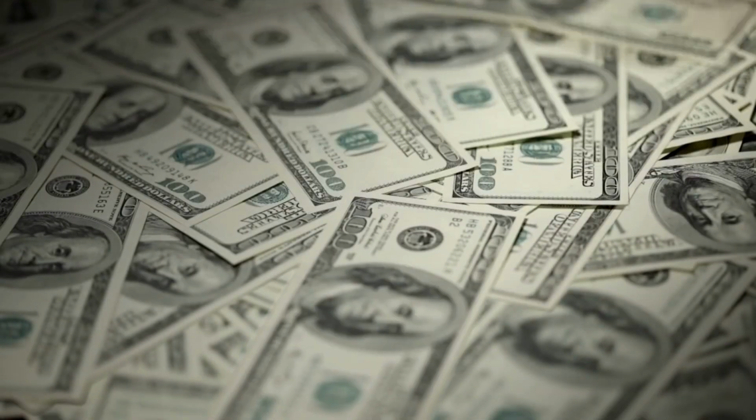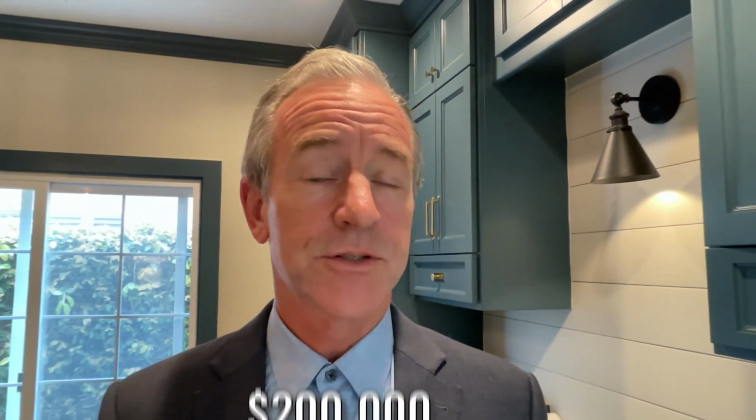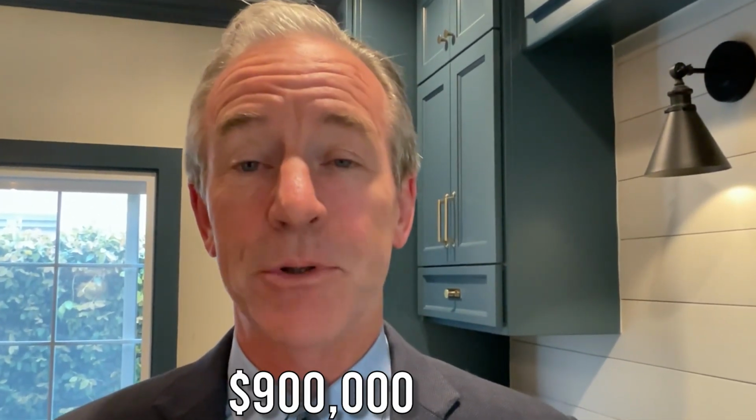Compare this same example, but holding title under joint tenancy. Well, in this case, when the husband passes away, just like community property, his half gets a stepped up basis to $1 million. The surviving spouse, however, does not get a stepped up basis. Since they bought the house for $200,000, her half of the cost basis is only $100,000. So the result is $900,000 of capital gains.